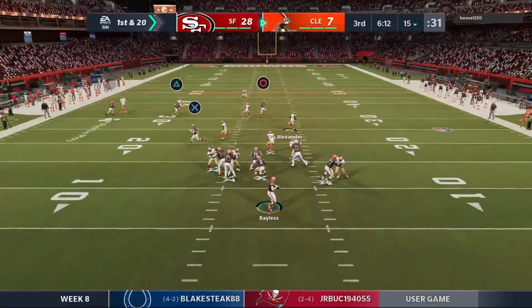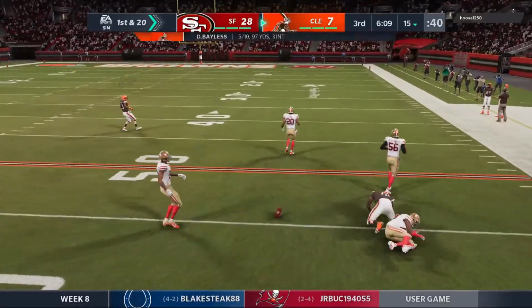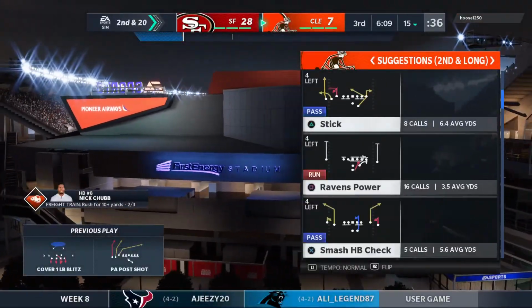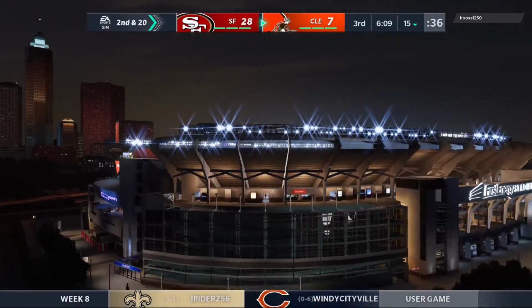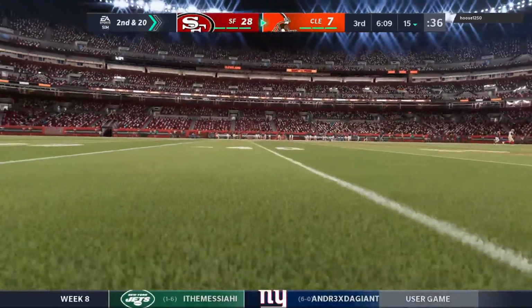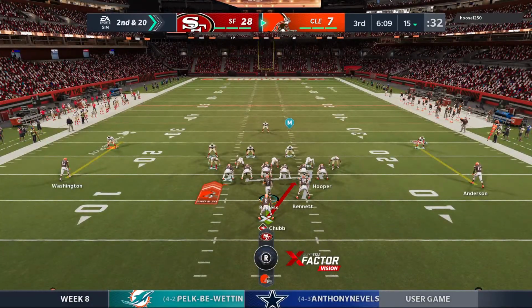Off the play fake, he'll look to throw. He's going to air one out for Anderson. And that's going to be incomplete. Too tough to hold on to that one. It's 2nd down. But the passing windows are just not there. That's just another example of how great this defense has been all game long. And that's exactly what a top 10 defense can do. They can really change the game tempo and frustrate you as you try to execute offensively.